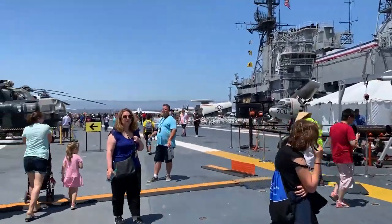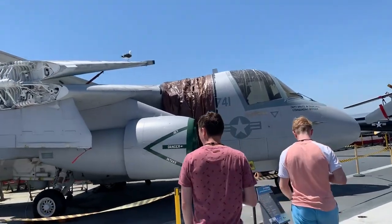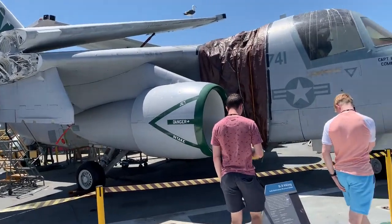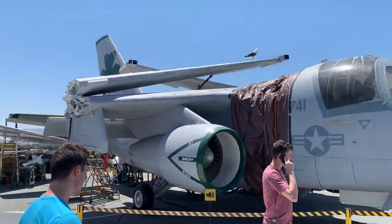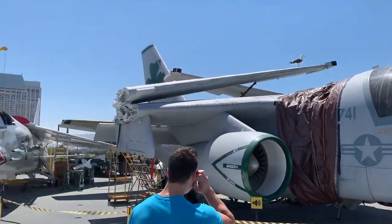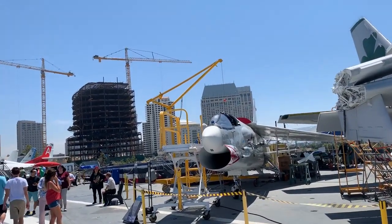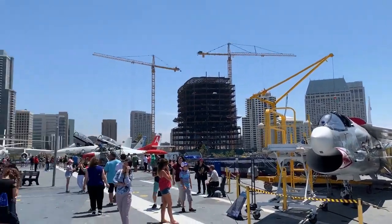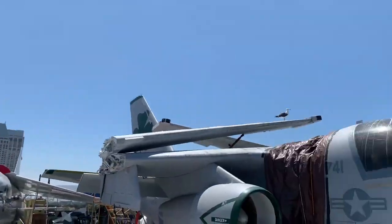Pretty cool. What do we got down this way? What is this? A Viking S3. Anti-submarine warfare. I think that's an A7 that's in restoration, maybe? There's another shot going back towards the city of the entire deck.